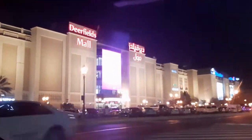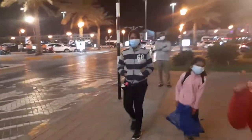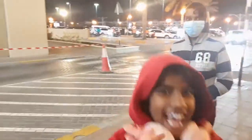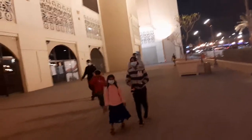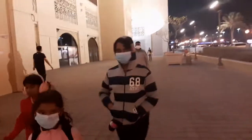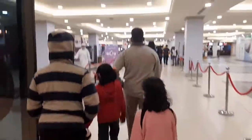Now we are at Deerfield Mall, you guys can see. After parking our car, we are going to go inside Deerfield Mall. After completing purchasing in the Carrefour market on the same floor, we are going to go inside. So now we are going to go shopping in the Carrefour market.